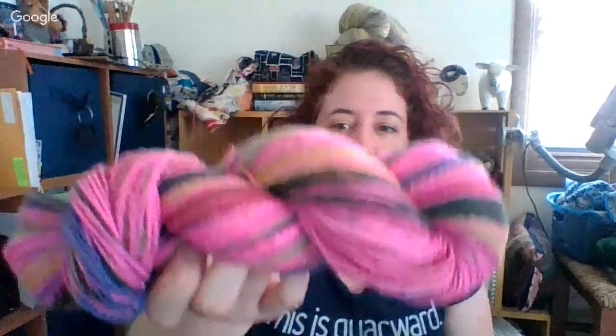I also have to figure out the yardage on this and where to hand it in. But yeah, I like it. It turned out nice. It was fun, and it was fun to spin.